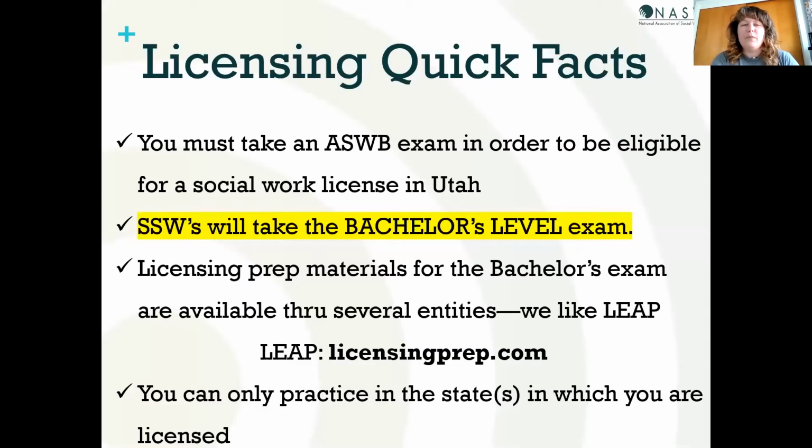Okay, so licensing quick facts. You must take the ASWB exam in order to be eligible for the social work license in Utah. We'll get into a little bit later what that looks like and what ASWB is, but for now, that's just what you need to know. You have to take this exam in order to be eligible for your license. SSWs will take the bachelor's level exam. There's a few different options. You want to make sure you're taking the bachelor's level exam.